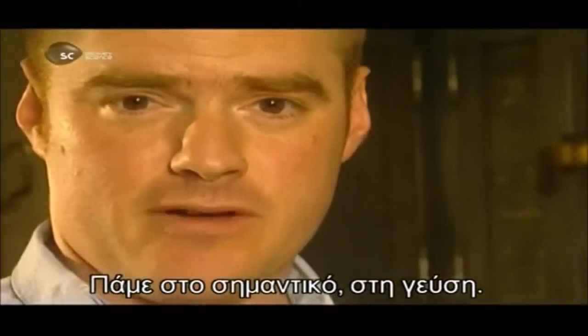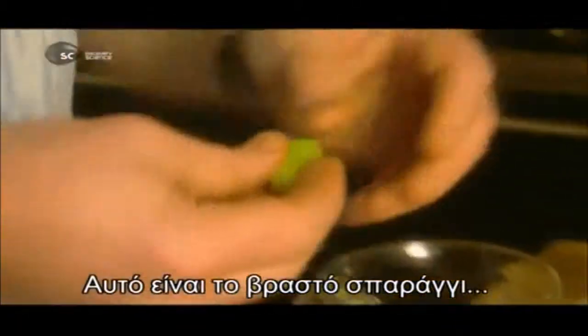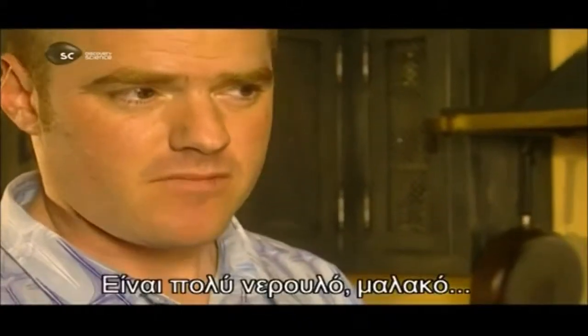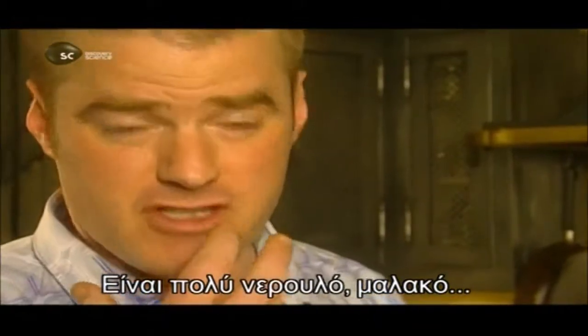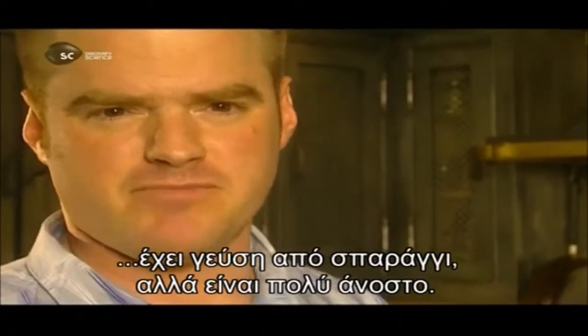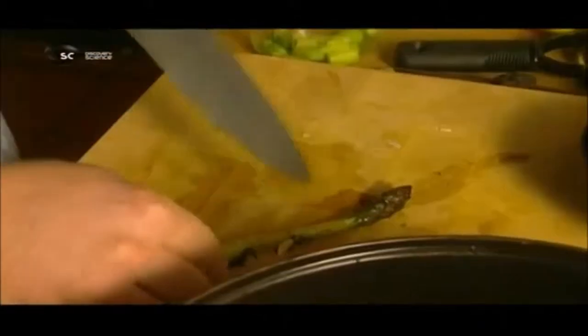So now to the important part, the flavour. This is the asparagus that's been cooked in the boiling water. It's very watery, very soft. There's a mild asparagus flavour there, but it really is quite insipid.